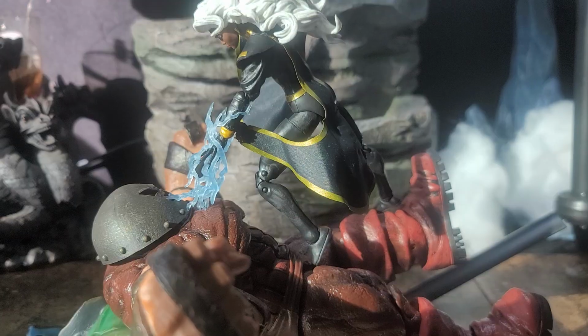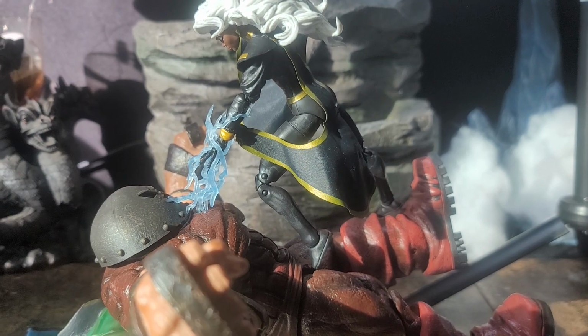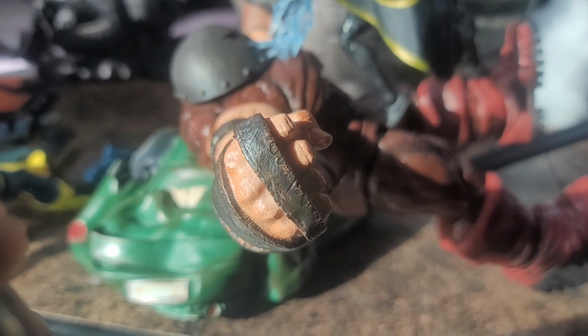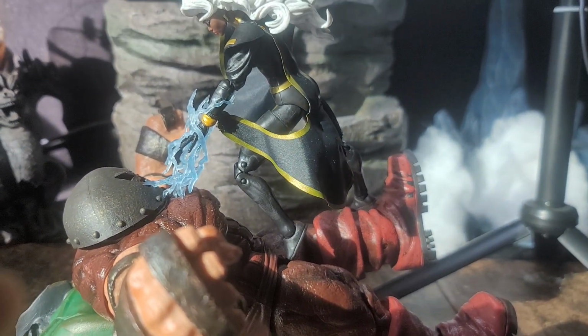Alright, guys, so here's Storm again, electrifying Juggernaut right there. Smashed the car. Does Wolverine on the floor right here. And she's doing her thing. You got her lightning effect.